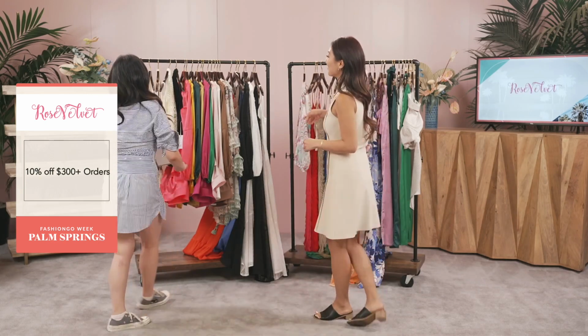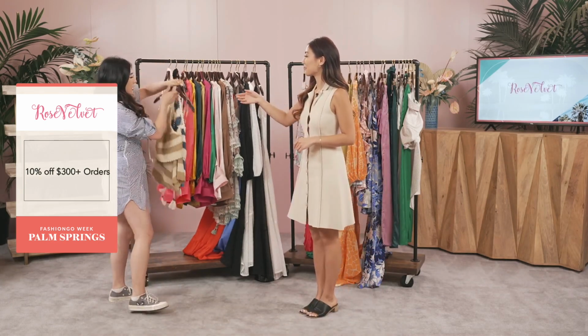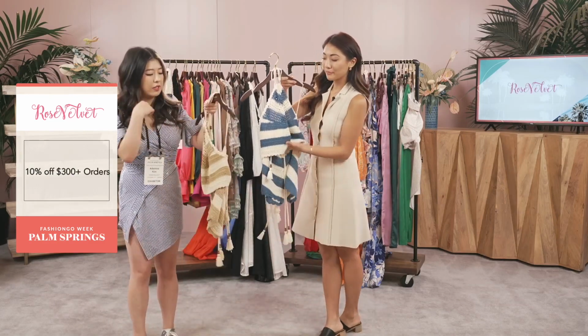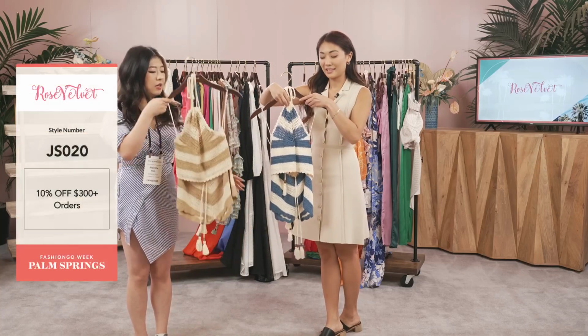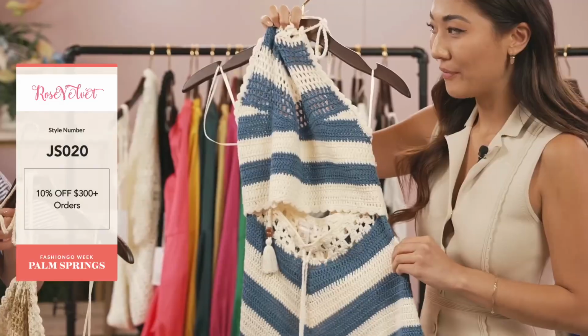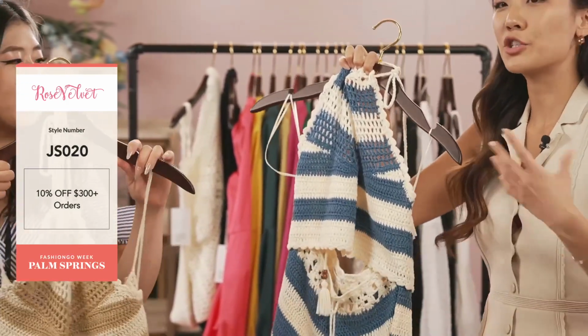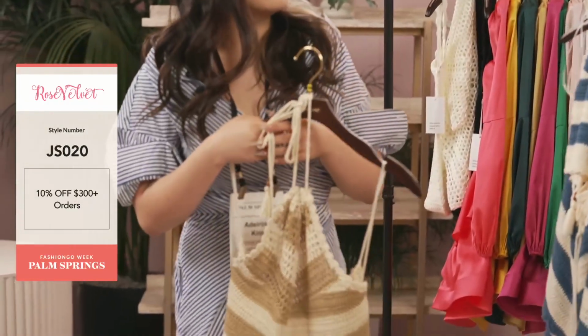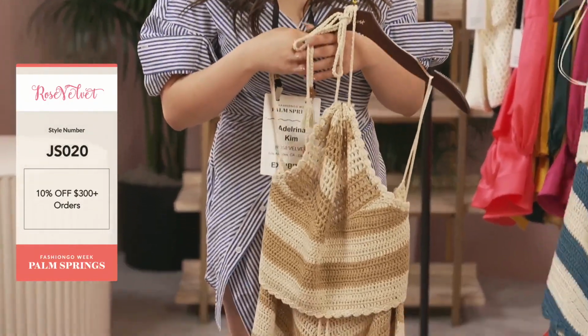Okay. So we have these two-piece sets. There are like a halter neck style. It's a knit set. It has shorts also, so they're like a striped pattern. Wow, I'm obsessed with this already because it really just showcases summer style, right? And what better way than a crochet? Because crochet is in, it's hot, it's trendy, but the color tones as well.